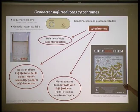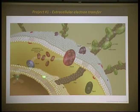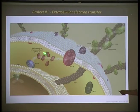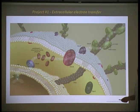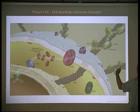But having cytochromes doesn't explain how electrons can be sent outside the cell. So this is not the main reason. The main reason is the way these proteins are arranged within the cell. So we have cytochromes associated with the cytoplasmic membrane, and also some located at the periplasm. These features are not new. All bacteria have electron transfer components associated with the cytoplasmic membrane and located at the periplasm. The novelty is that in this kind of bacterium, we also have cytochromes associated with the outer membrane, and this is the reason why this bacterium can send electrons to the exterior.